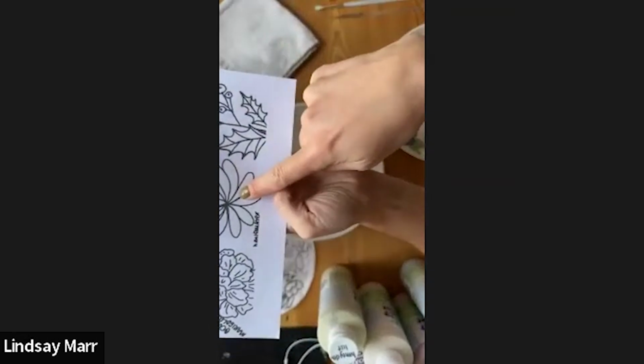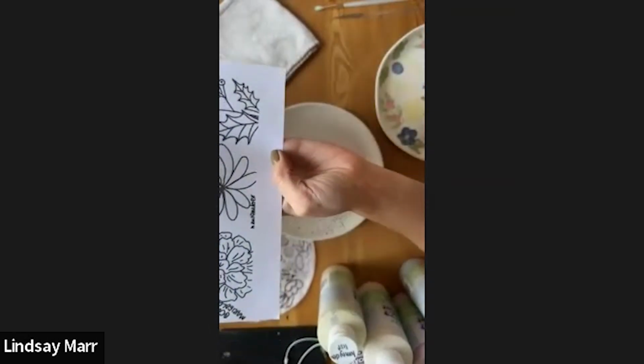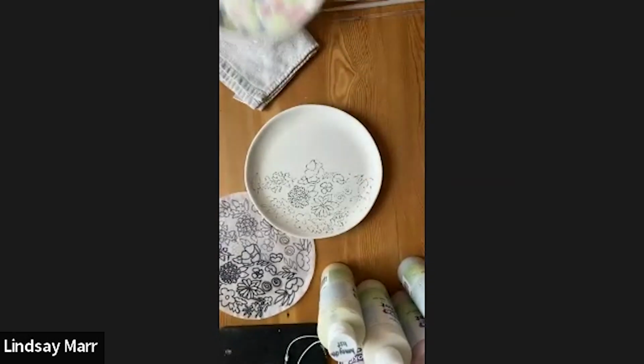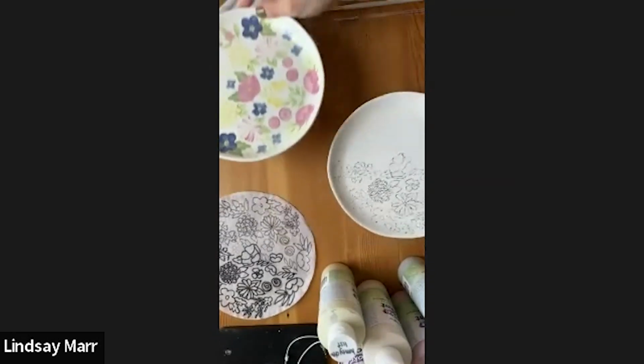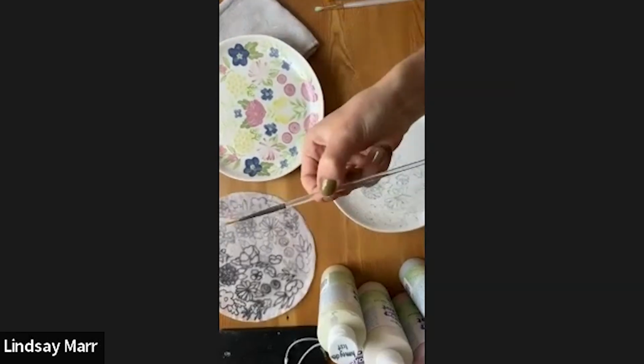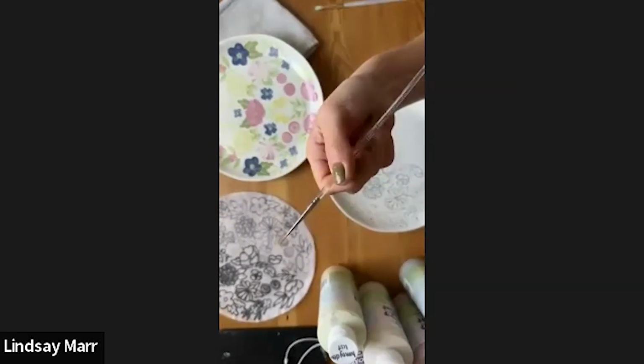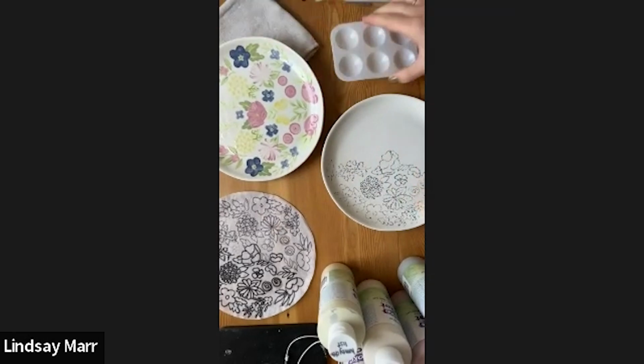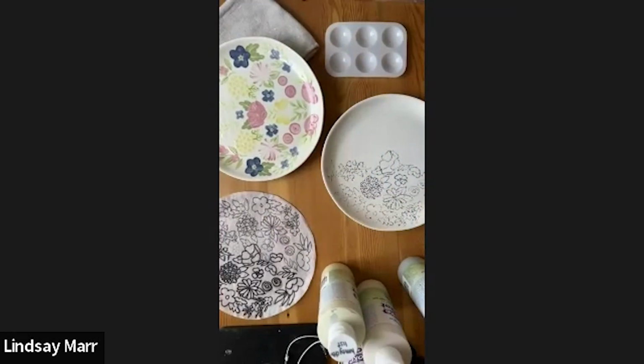So this is November's flower, which is the chrysanthemum. What I wanted to do was obviously have a clear separation between each petal. So I will show you how I did that. I painted the majority of this plate with a liner brush, just a nice thin one. I find I have better control with those. So I'm just going to fill up my tray. There's my Cheeky Pinky and my Old Lace.